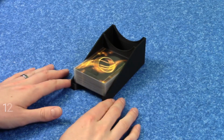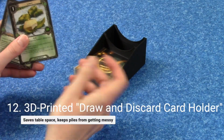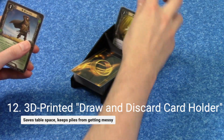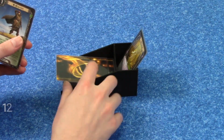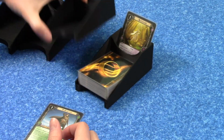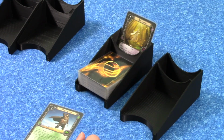Now, this is a nice little deck holder that I found on Etsy. You can actually 3D print these yourself, but it's great for saving table space when you discard cards. It takes up a smaller footprint, and I usually get several of these for the different players in the game, and also one for the encounter deck as well.